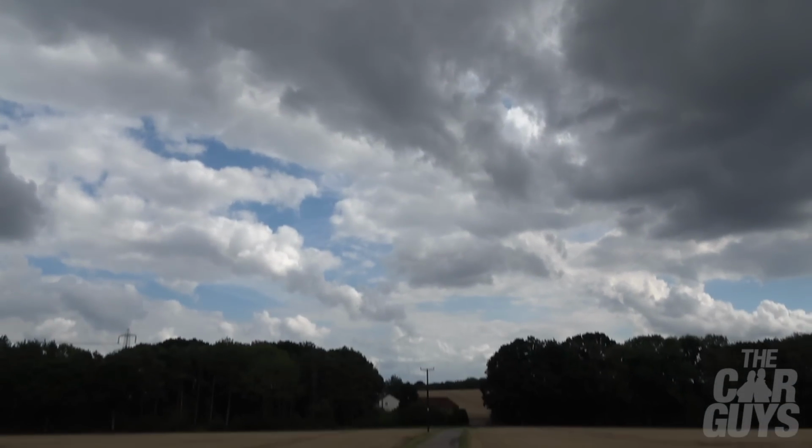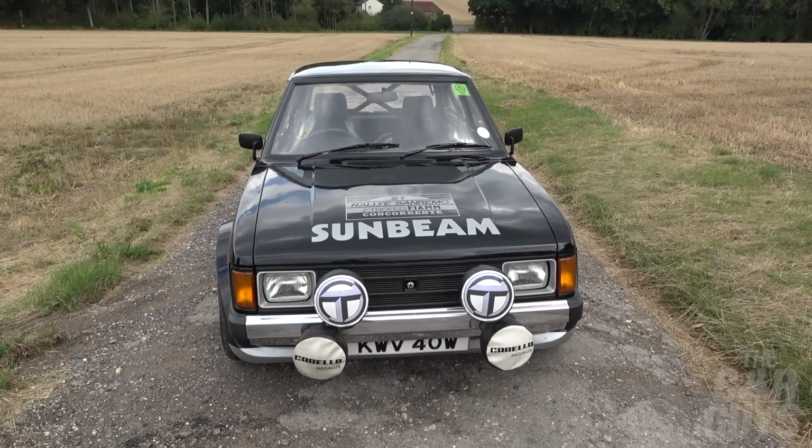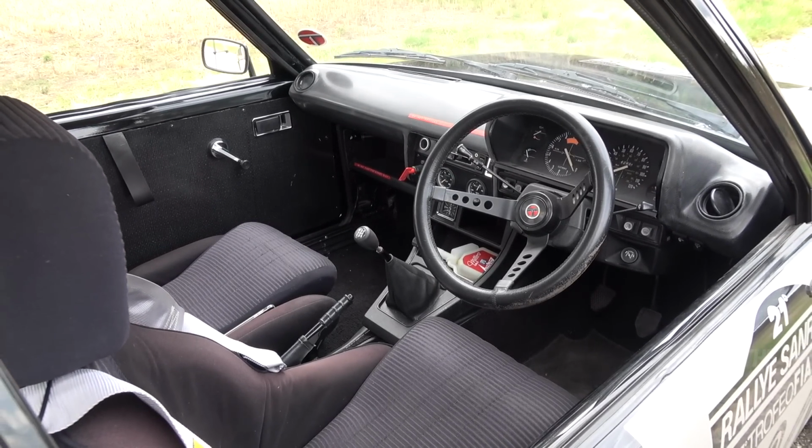I've had to change the gearbox oil twice, so that stopped me driving it for about 6 months. It's just one of those things, right? It's a very old car. It starts first time every time. It's got a battery cut-off. It's actually been fantastic. If I want to drive it, I can get in it and I can go.